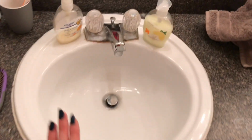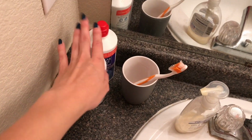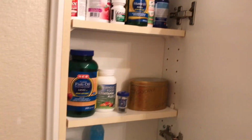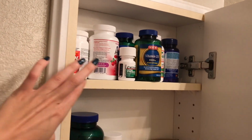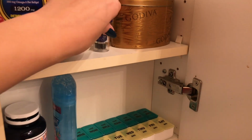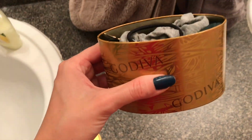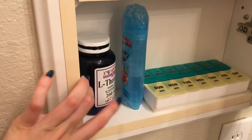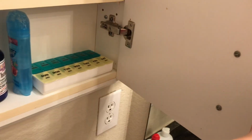Hello again. This is my sink, and I have my contact solutions, and my toothbrush holder, and toothbrush, and my brush. And I have 2 soaps because this one is broken. And I just have this medicine cabinet right here, in which I have a bunch of vitamins and Tylenol and stuff. And same with here. This is another contact thing. And in this little Godiva chocolate case, this is where I hold all of my bobby pins and ponytail holders and scrunchies. Very convenient. I recommend getting one of these things like this. Plus you can get the chocolate, so. And then more vitamins and deodorant and my little vitamin case thing.